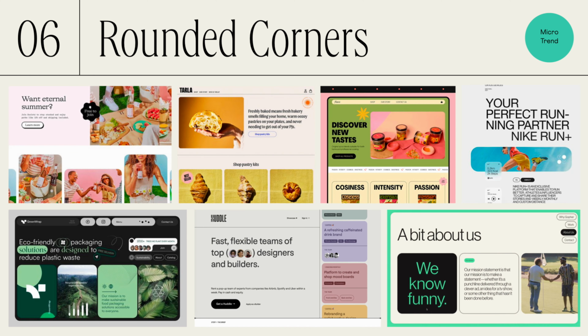Trend number 6, rounded corners. So similar to what we're seeing with the pill buttons, rounded corners are also showing up everywhere in buttons as well, but even in photos and interactive elements. It's starting to feel like, again, nobody's really using squared off corners or edges or images anymore because everyone wants this to feel friendly and approachable and soft on the edges and not so gridded and squared out. And I think that's what is really making this trend what it is.